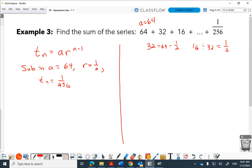Now, I don't know how easy it is to solve for n this time. I think it's a little bit difficult, actually. 1 over 256 equals 64 times 1/2 to the n minus 1, which is disastrous. What a mess. What a mess. Solving for exponents is a major league problem. For reals.